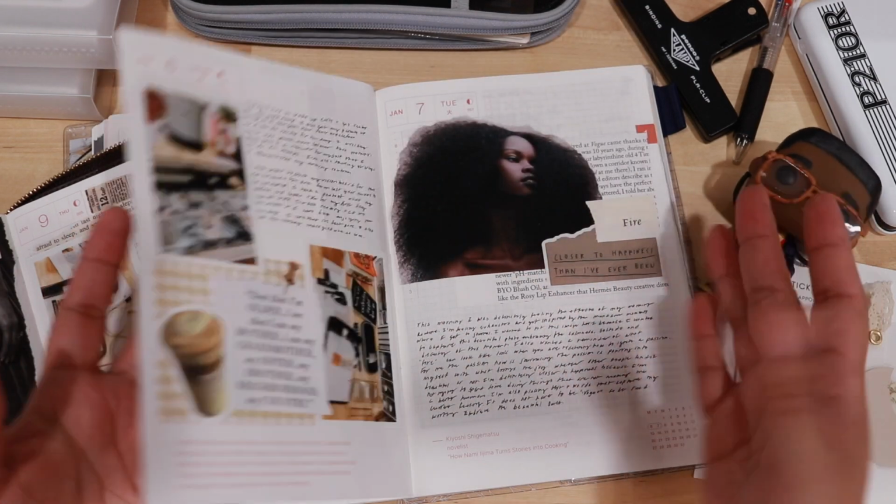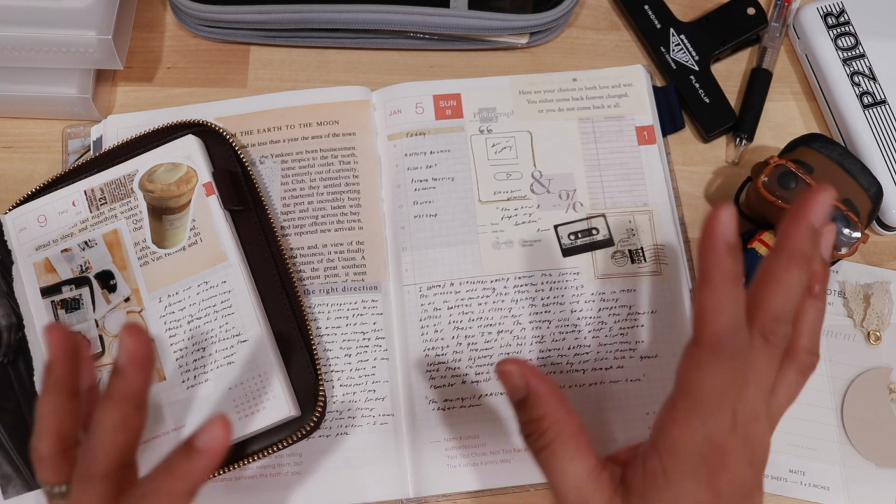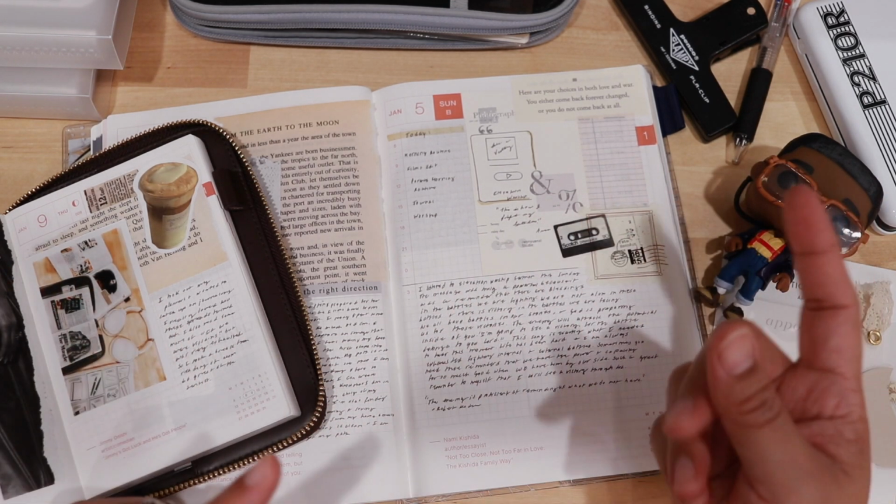I can't wait to share more pages and how I journal, and I'm probably going to keep a video diary of journaling throughout the week so I could share it at times. Let me know if that's something you're interested in.